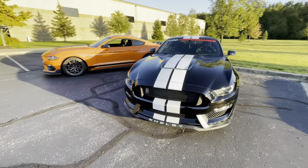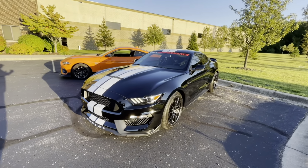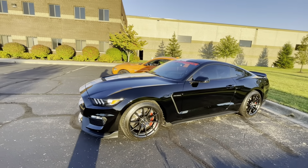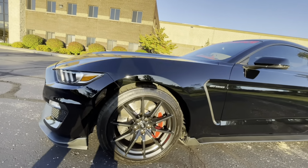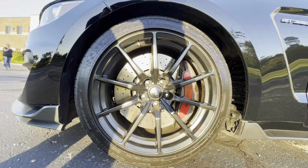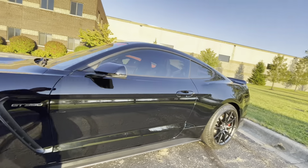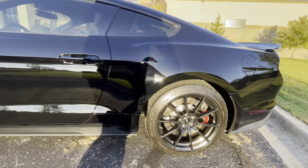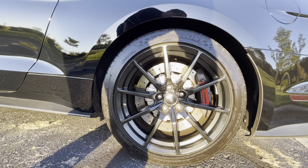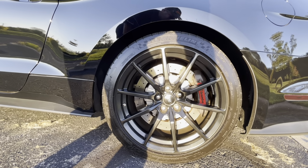It's got a different grille in it. It says Shelby on it. Just a beautiful car. But look at the size of the brakes on these things. It's got the drilled rotors and everything on it, the Brembo calipers. What a beautiful setup. And look at the back. The back, same thing. Look at the size of those rotors. That's for the stopping power, baby. You've got to have a lot of stopping power when you're flying.